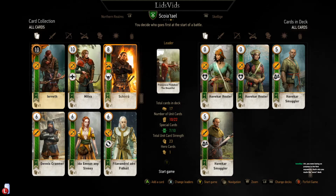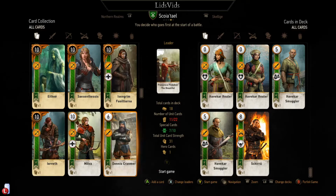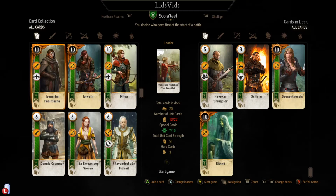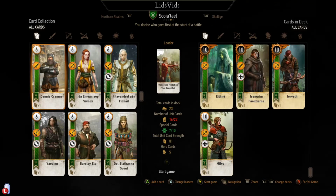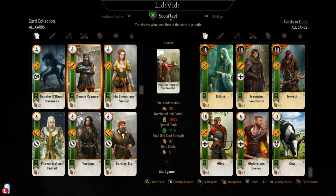Oh, I forgot, we recently got Shiru here, who's basically a dragon for the siege row, destroying the strongest unit if our opponent has 10 or more strength in their siege row. So that's a nifty card to add in, I think. And of course we have the heroes that for some reason got removed. Milva, who's great. Probably do want to add Olgierd, the cow.